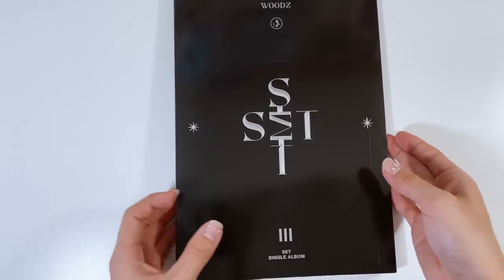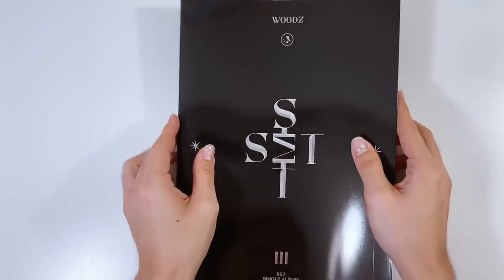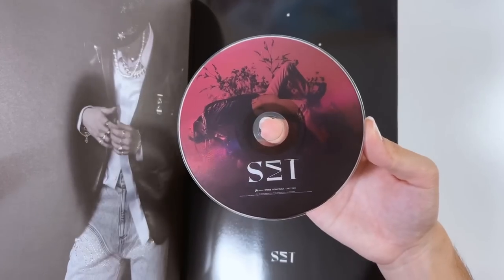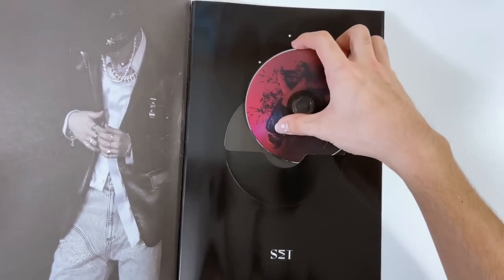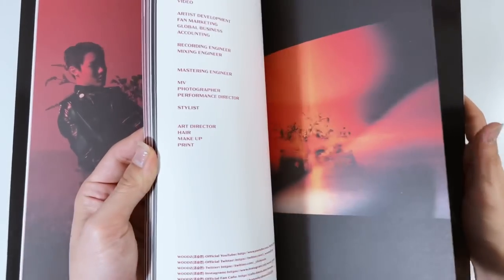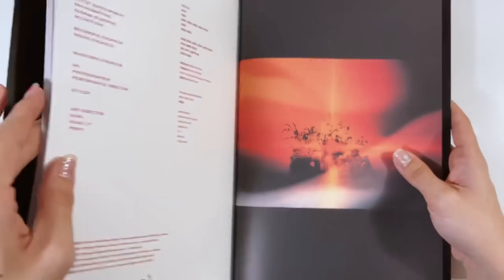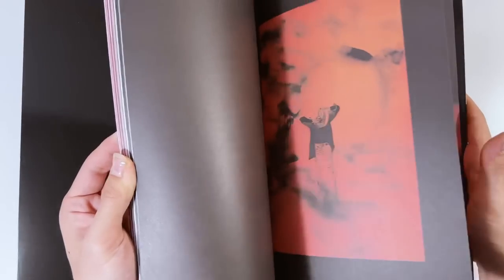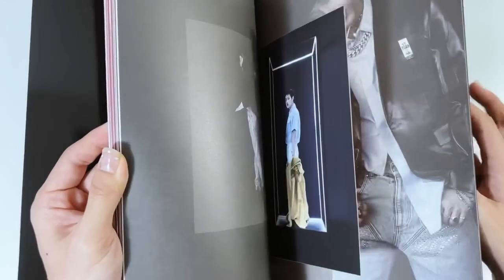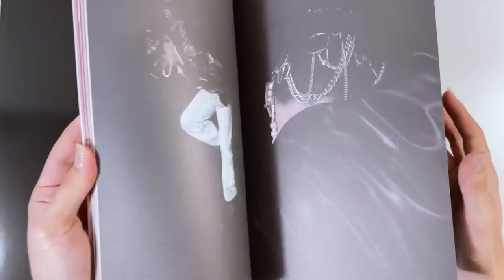All right, next, or our last album, I guess, is the black version. All right, let's see the CD. Wow, everything's just so artsy. So artsy-fartsy. Oh my God, for some reason, this book smells like a hotel room, like a freshly checked-in hotel room. If you guys know what I'm talking about. I think because this paper is like a matte type of, oh. Oh my God, there's so many inclusions. But yeah. Oh my God, it smells like a hotel room.